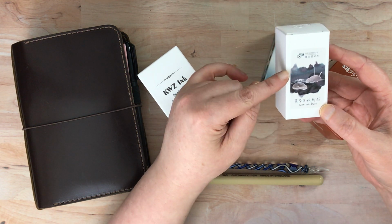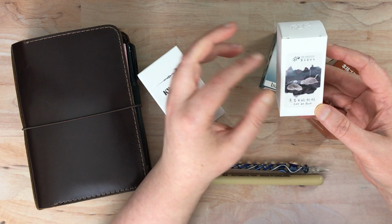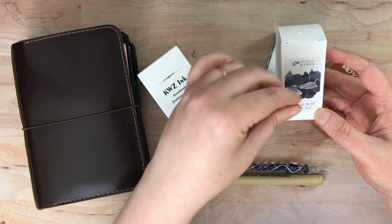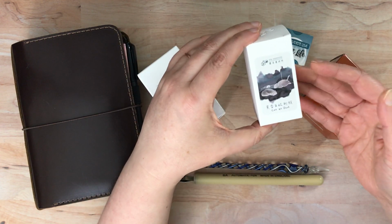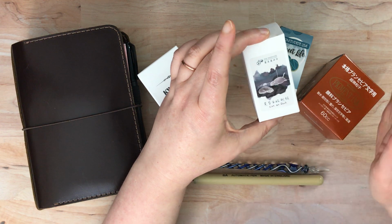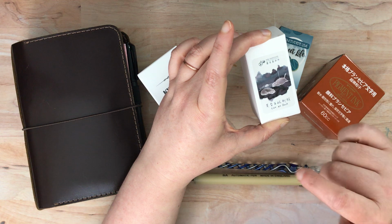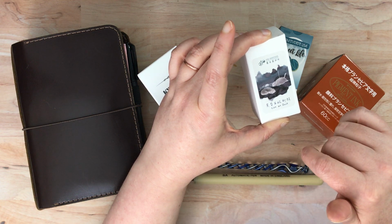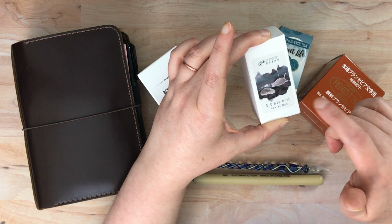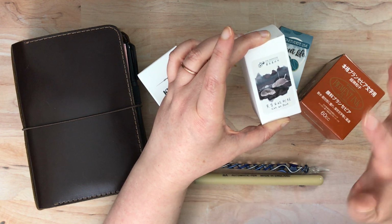And then this is from Ink Institute, and it's called Cat at Dusk. I just thought this was really interesting. It's sort of a shading grayish purple ink with some teal accents. And they have a whole line of cat at different times of day. This is the cat at dusk, and then I think there's one at noon, one at sunrise or dawn, maybe, and then at night. And I think that might be it.